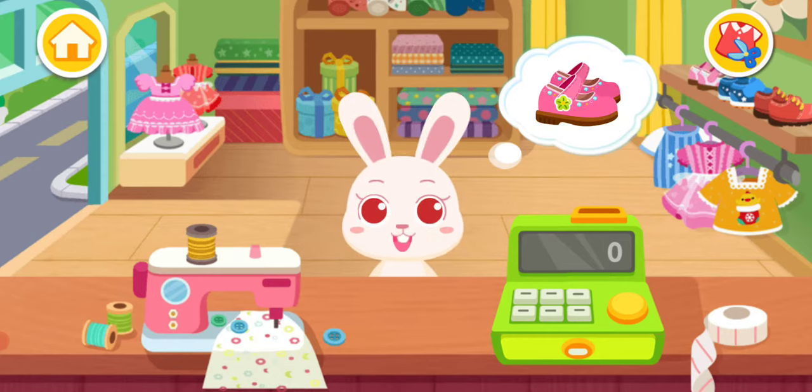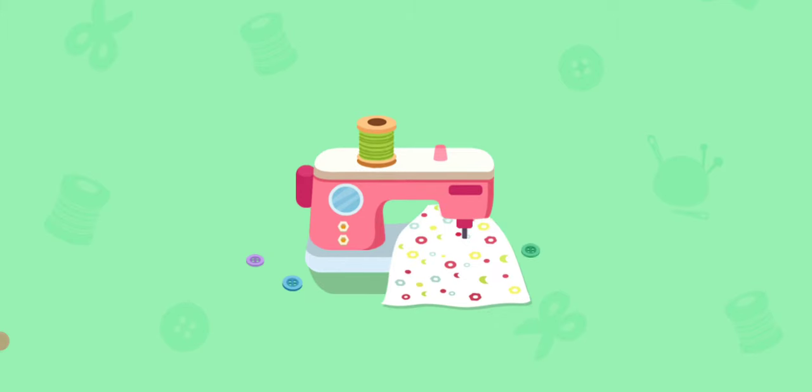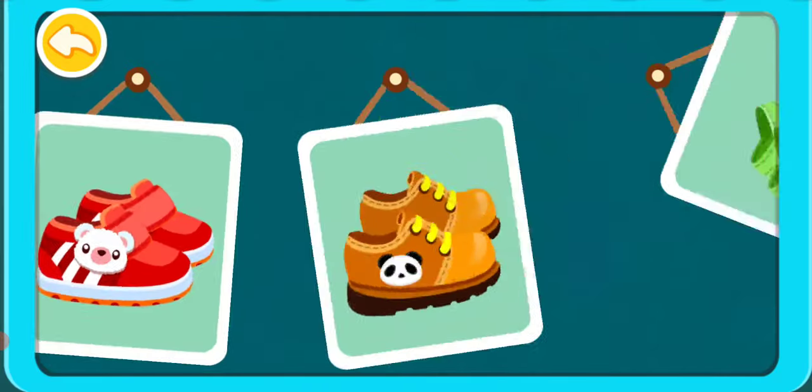Do you sell shoes? Pick a pair of shoes.